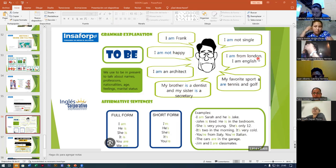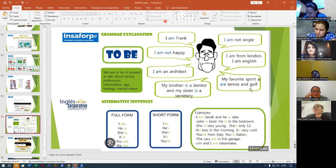Then we continue here. I am from London. I am English. So here is saying the country and here the nationality. That is correct. It's like when we say, I am from El Salvador. So I am Salvadoran. If you say, I am from Mexico, I am Mexican. Now here, I am not single. What is single? Remember? Soltero. Perfect. That's good. Cantante, look, cantante, we write it like this.